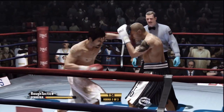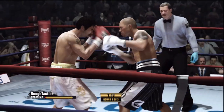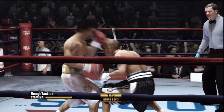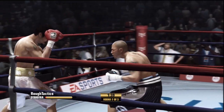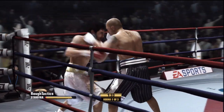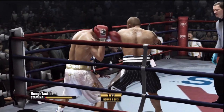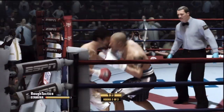To the head he goes with a left hand. Very nice work from both men. They each got a shot in. Keep it up. Miguel Cotto with a big right hand. Oh, what a hook upstairs. A big punch by Manny Pacquiao.